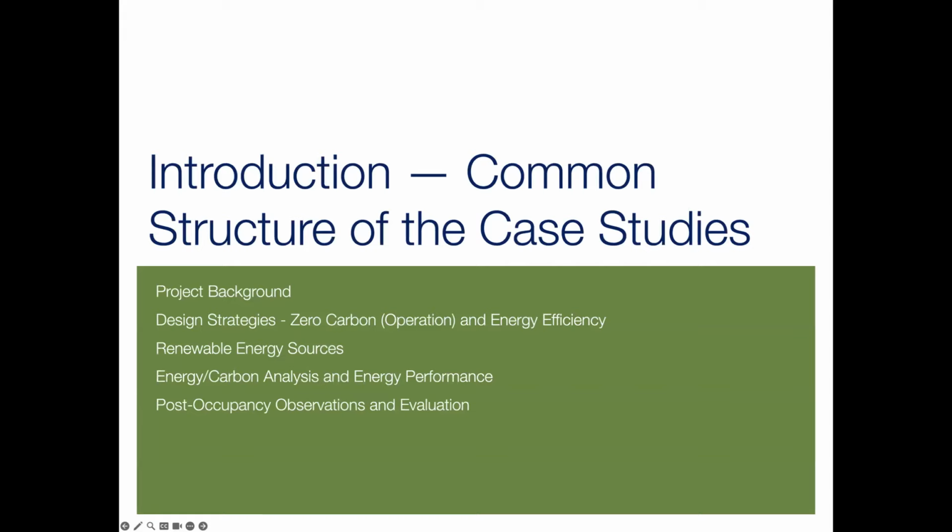And so now we want to look at the three projects. Each one of them is structured the same way. I'm going to present a little bit of project background so you understand what it's all about, the program and so on. Then the key design strategies for zero carbon right now, energy efficiency, that is, after all, what we're all about.